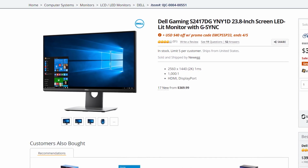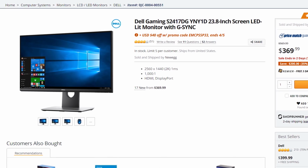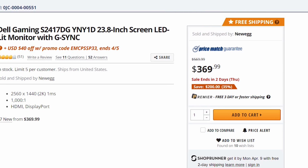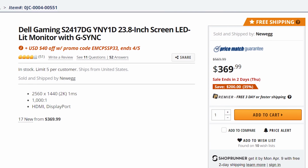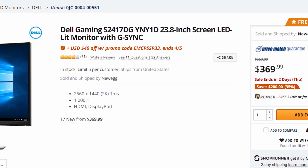With that being said, let's get to the first deal, which was actually submitted over on the Discord by Smurf. So thank you so much, Smurf, for pointing this deal out to us. So this first deal is a Dell 24-inch panel. It's 1440p, 165Hz, and G-Sync. So that's a ton of features all wrapped into one, and currently it's going for $370, except over on Newegg, there is a promo code listed at the top that gets you $40 off, making it $330. That's a $40 off promo code from its already lower price, which means it's 10% off right now.